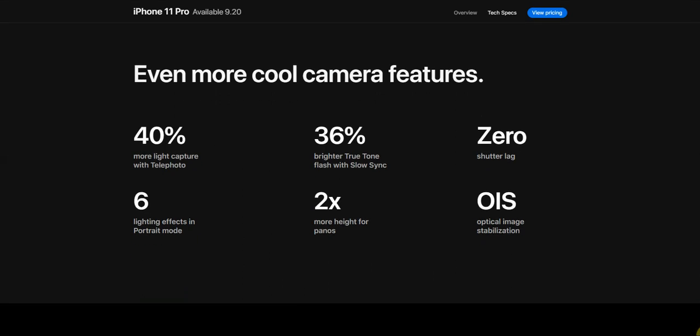So you guys have it here. I need more cool camera features: 4% more light capture with telephoto, 36% brighter True Tone flash with slow sync, six lighting effects in portrait mode, and optical image stabilization.